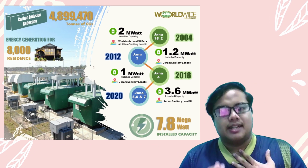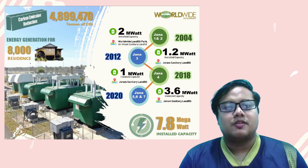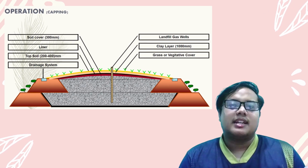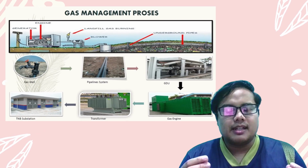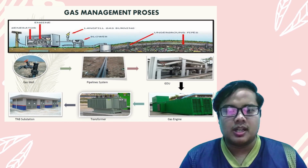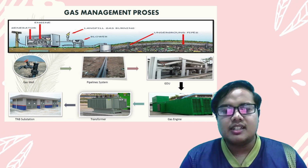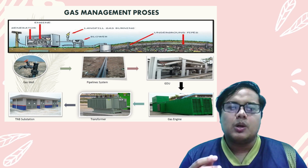In this last part of this video, I will explain about the gas power plant. Apart from leachate, there is also gas produced from the landfill. After the landfill has been closed, gas wells and a piping system will be installed to collect the gases that have been produced. The gas will be transported to a separation facility to obtain nearly pure methane.